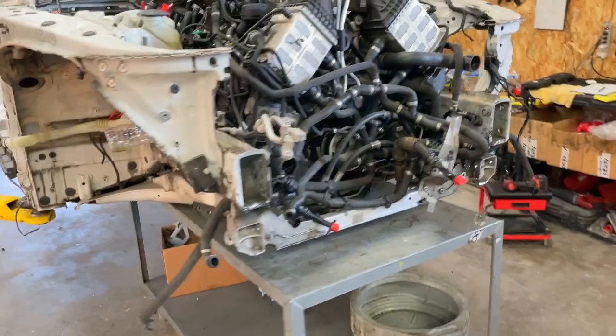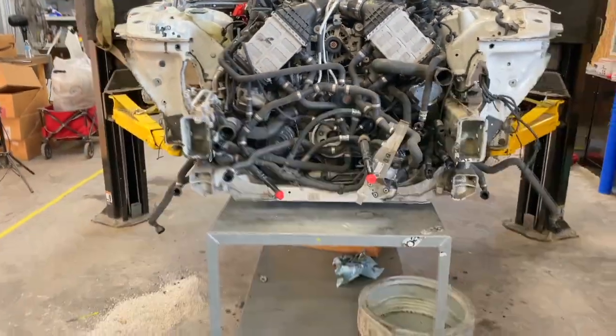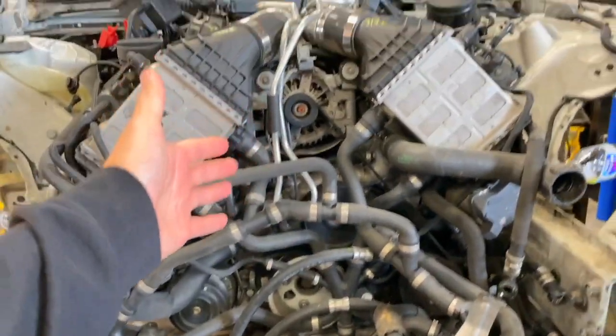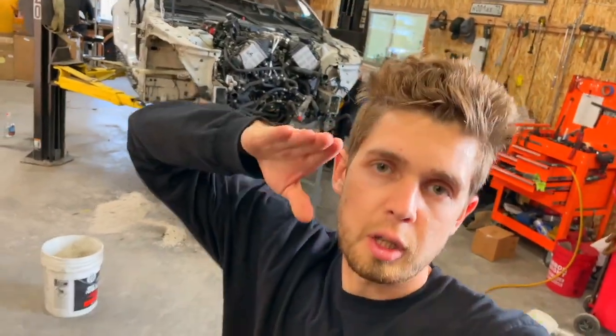And I think at this point we are ready to get the engine out and we will take a look at what we will find inside. Basically, I think everything is going to be stock except for the turbochargers and the transmission clutch. Let's keep going, keep working and get the engine out. Let's go.